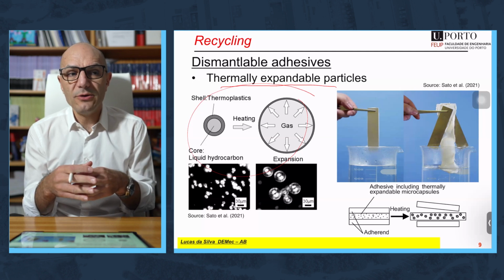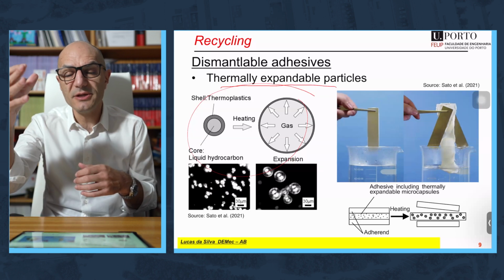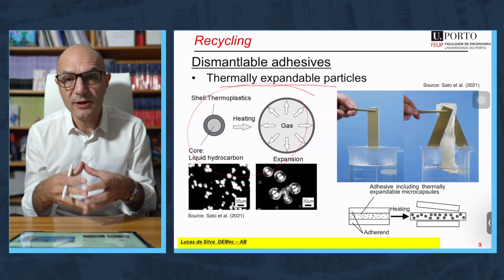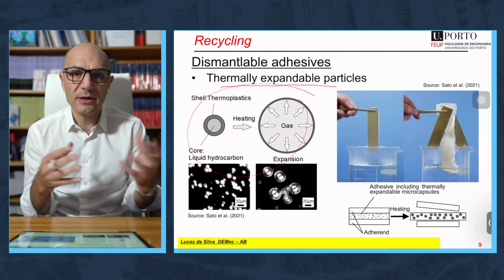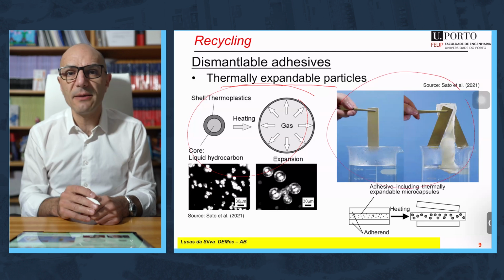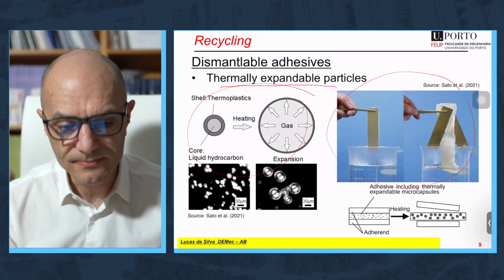So you need to be at a temperature which is higher than Tg, the glass transition temperature of the adhesive, when the adhesive is soft, and then the particle can expand freely. So this needs to be combined, the temperature at which the particle expands and the Tg of the adhesive. But if you have the right combination, then something like this can happen. You can dismantle the joint very easily.